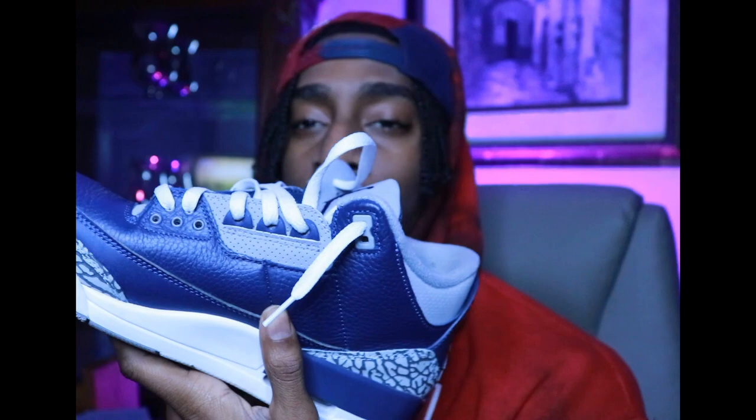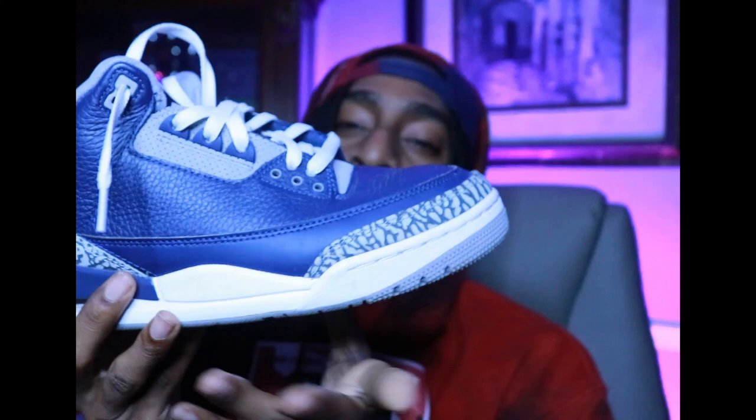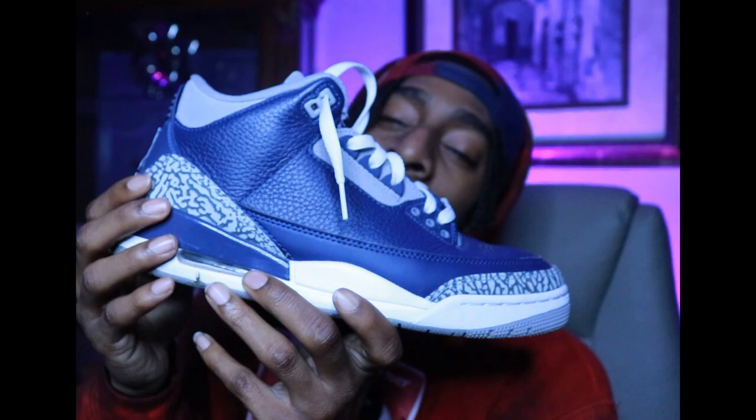You know, they go with a lot. It's just subtle, dark blue, you know what I'm saying, with the gray. I love the way that elephant print pops off of these. But you know, when you have a dark upper like that, man, that elephant print really pops off of it, you know what I'm saying? And then I feel like they did a different kind of gray with this one too. I think it's a lighter gray than the normal elephant prints they do, you know what I'm saying?